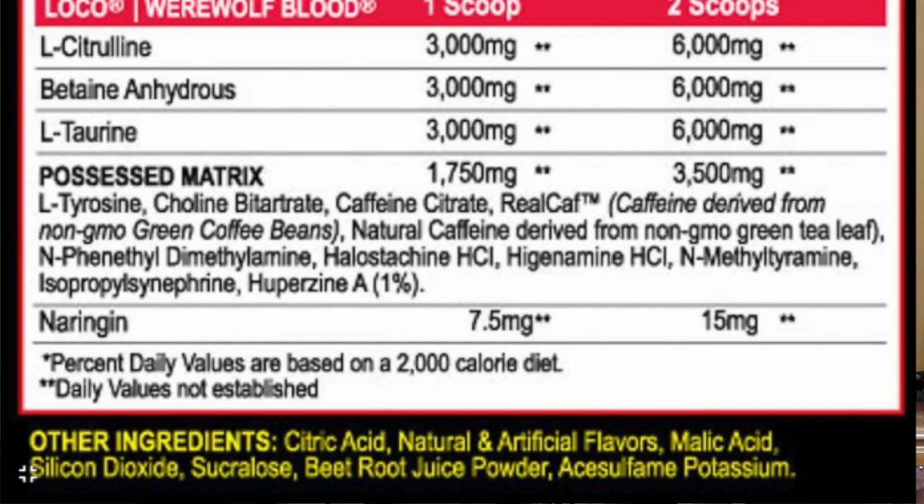Yeah, overall, I would say that this is a good pre-workout. It's definitely one of the better ones on the market. Some of the ingredients in there are banned in the UK, so I think huperzine and hydrogenine, off the top of my head, you couldn't use as a British manufacturer. But this was very good. This is also very good. And those two things make me very excited about testing this.